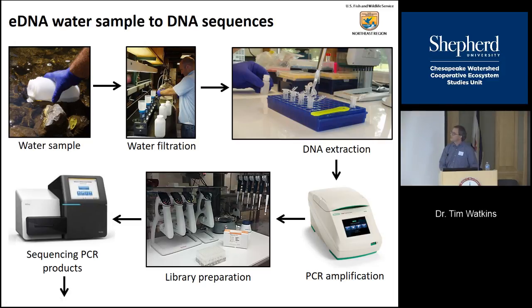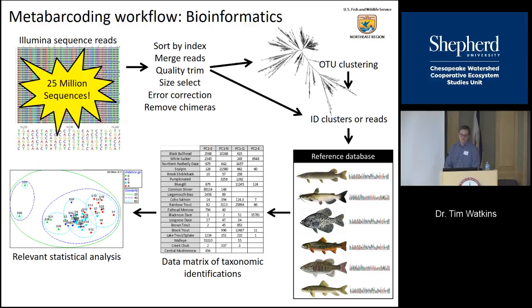Once they come off the sequencer, we get lots of them. And this is where we can actually read the genetic code, right? We can see the A's, the T's, the C's, and it's that variation in the genetic code that tells us the difference between one species to the next, right?